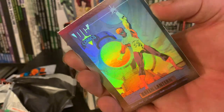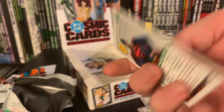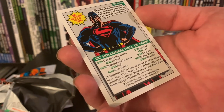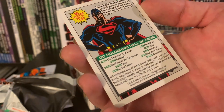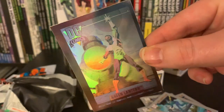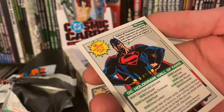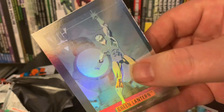Green Lantern. Yeah, buddy. I'm happy. We got Green Lantern. So far, no dupes on the holos. That's nice. So the Hologram Hall of Fame shows it right here. There's a Clark Kent and Lois Lane, Darkseid, Deathstroke the Terminator, Flash, Green Lantern, Hawkman, Lobo, Superman, Wonder Woman, and Wave Rider. I think Wave Rider, just because of his color scheme, would look really cool in holo. But personally, I think before this pack is over, I want to see Hawkman and Flash. I think those are the ones that I really would want to see in the holo.